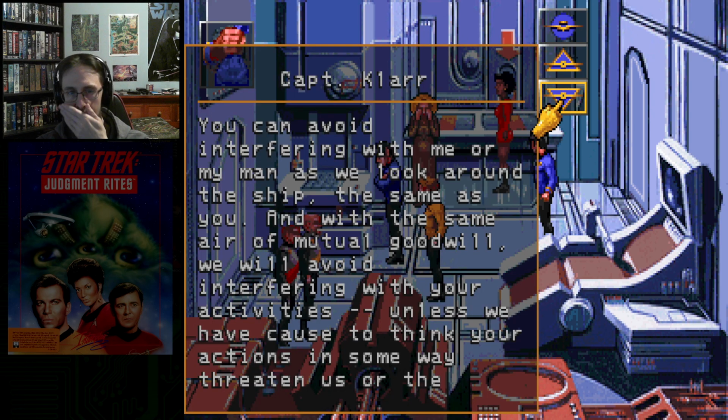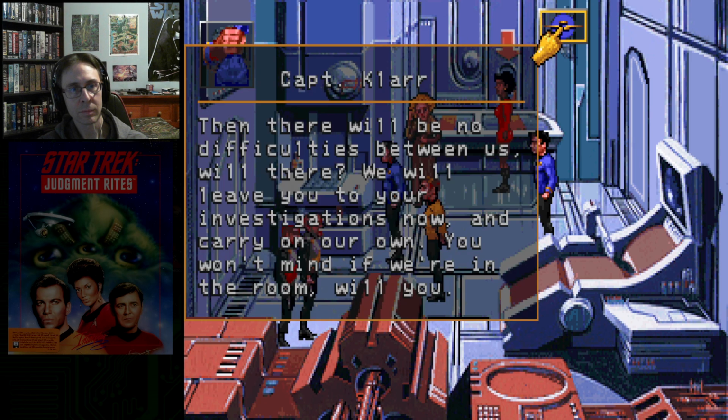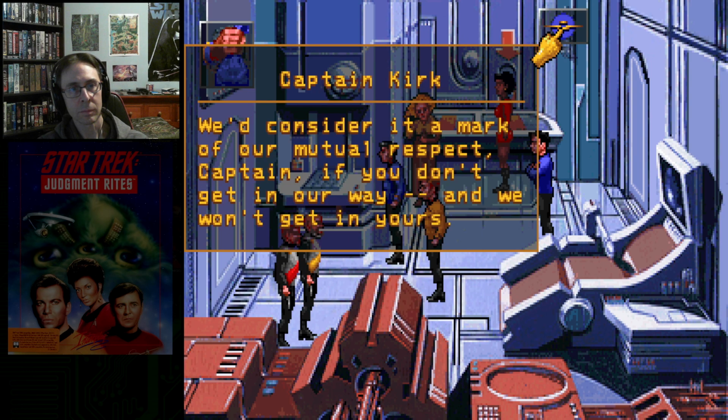You can avoid interfering with me or my man as we look around the ship, the same as you. And with the same air of mutual goodwill, we will avoid interfering with your activities. Unless we have cause to think your actions in some way threaten us or the Empire we represent. We do not threaten the Klingon Empire, Captain Kla, nor its legitimate representatives. Then there will be no difficulties between us, will there? We will leave you to your investigations now, and carry on our own. You won't mind if we're in the room, will you? We'd consider it a mark of our mutual respect, Captain, if you don't get in our way, and we won't get in yours.